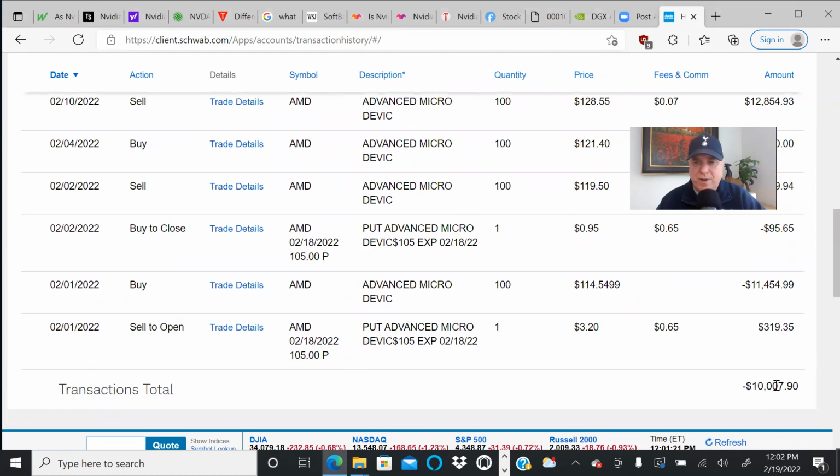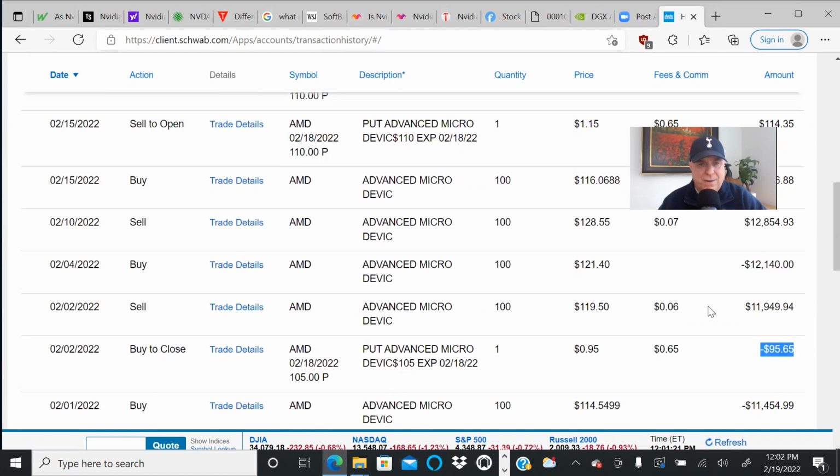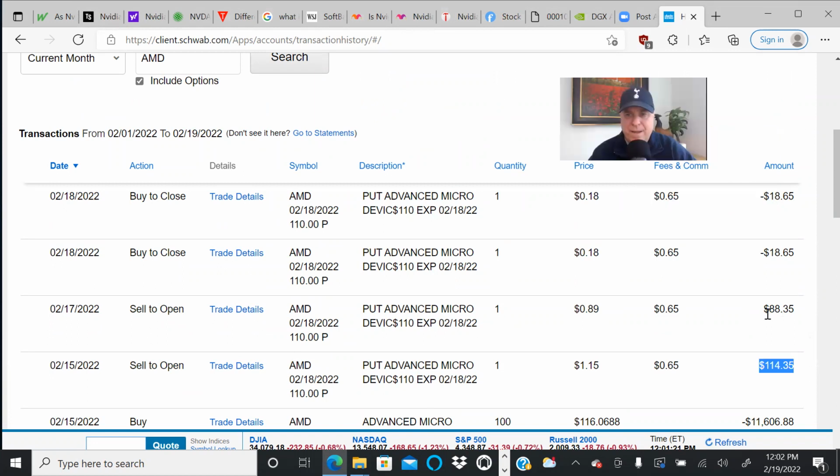Now, if I include my options here, you can see that my cost basis is $100.07. So I made about $390 on options. So what did I do? I sold a put for $105 strike that expired on February 18th for $319. I ended up buying that back for $95. So I made some money there. Let me see, I did a couple more here. It looks like I sold another put for $114, bought it back for $18.65. And I sold another put with a $110 strike that expired yesterday for $88 and bought it back for $18.65.